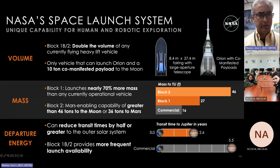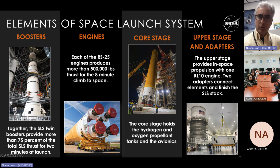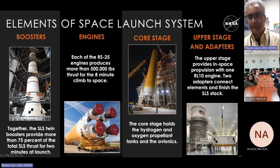There's a lot of words here, but basically it's got a lot of capability, and we have different configurations that we could use to send different things. We're using similar boosters to what we used for the shuttle. They provide 75% of the whole thrust. We use the same engines as the shuttle, called RS-25. The shuttle used 3; we're having 4 here. We call this the core stage, the first stage. And then it's got different adapters that we put up.